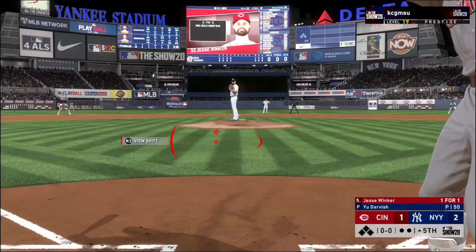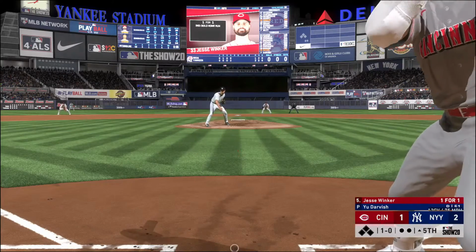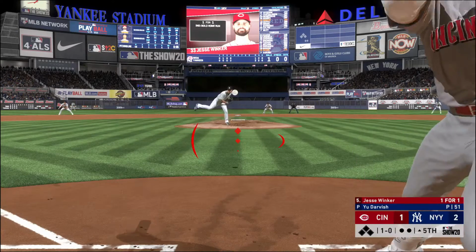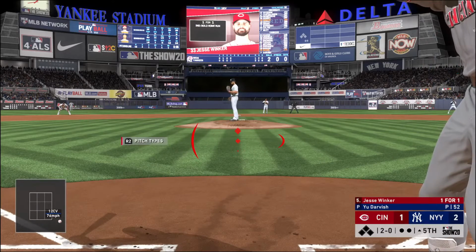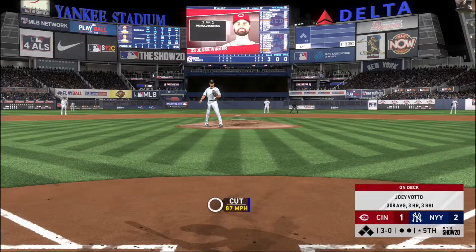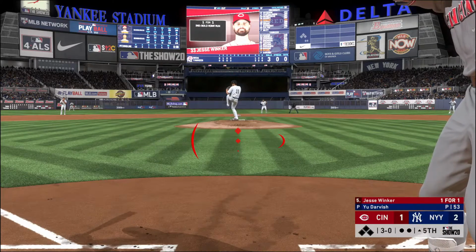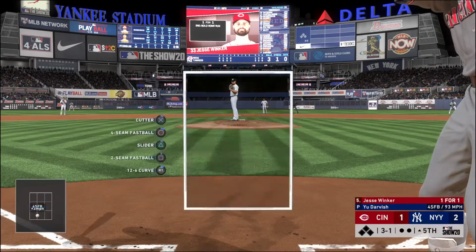Stepping in, Jesse Winker. He went deep in his first at-bat, and we'll see what he's got in store for us here. First pitch of the inning is taken downstairs for a ball. It's 1-0. And that's inside and a bit low anyways. It's 2-0. I wonder if that homer rattled him a little bit. He's certainly a little bit more cautious against him this time around. 3-0 to him now. Winker in front, 3 balls and a strike.